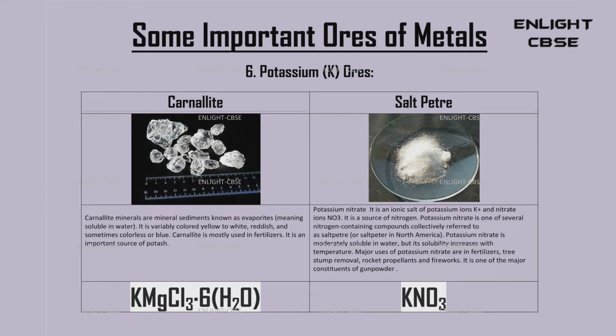Potassium nitrate is one of several nitrogen-containing compounds collectively referred to as saltpeter, or saltpetre outside North America. Potassium nitrate is moderately soluble in water, but its solubility increases with temperature. Major uses of potassium nitrate are in fertilizers, tree stump removal, rocket propellants, and fireworks. It is one of the major constituents of gunpowder.